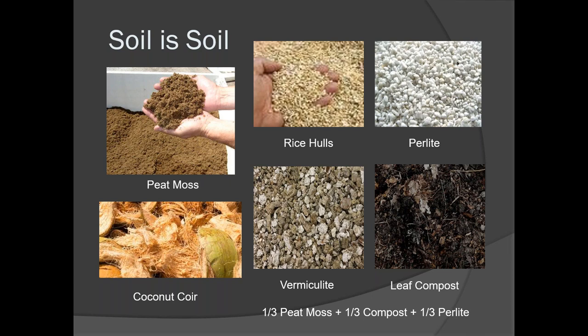So the components you see on the slide here, they're all used in the market today. The little recipe down there on the bottom is one that I probably like the best. It's a nice balanced mix with peat moss or coir, because coir is now available on the market. You can buy that at your local garden center. Using compost, of course, for a little bit of weight and heavy end, organic rich material. And then the perlite. I like perlite versus vermiculite because perlite tends to be a little bit more porous, so it doesn't hold on to that water like vermiculite does.